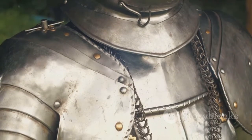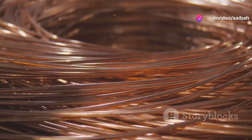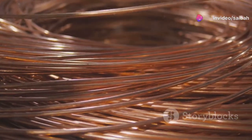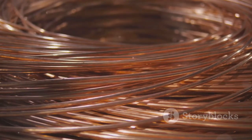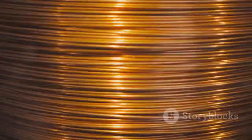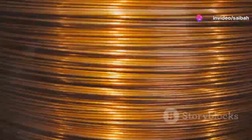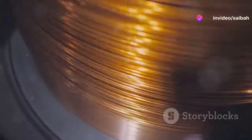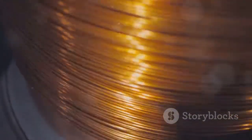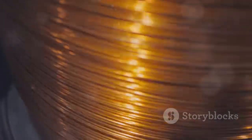Now, the outer shield doesn't just sit on top of the insulation. Oh no, it gets up close and personal. It maintains an intimate contact with the insulation, creating a smooth, continuous surface. This not only helps to distribute electrical stress evenly, but also prevents the formation of voids and defects. Voids are like little pockets of air that can disrupt the electrical field, causing the insulation to degrade over time. So, it's crucial that the outer shield is as flawless as possible.